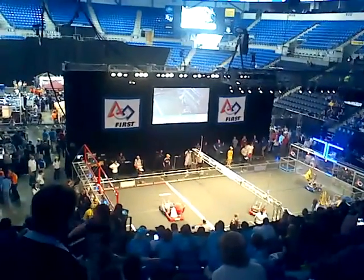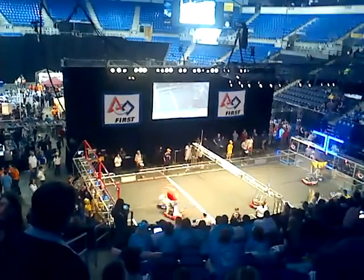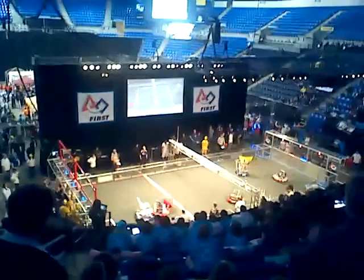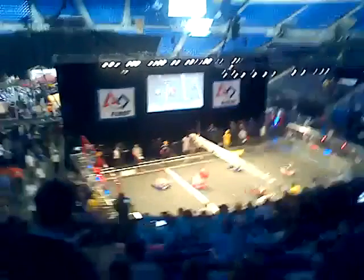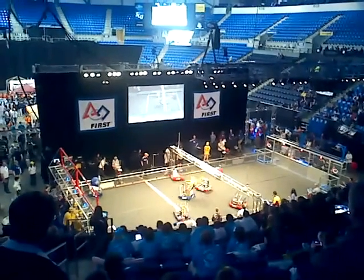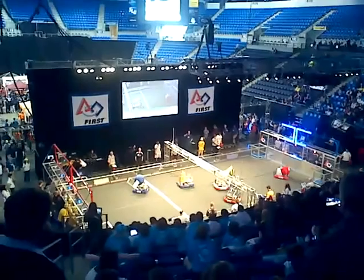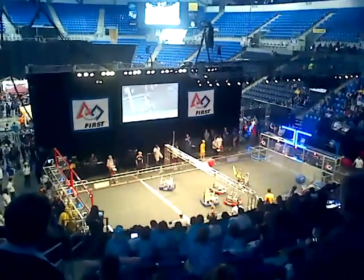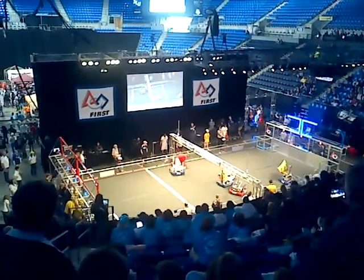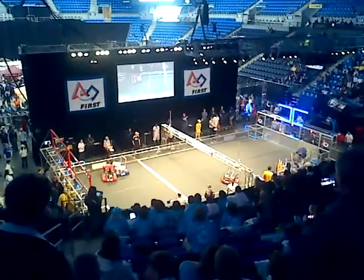We have reached the 30-second mark. 1706 has shot it. Dang it. Did not go into the locker. Play defense. We don't have a good shooter on our team this time. Come on. Another blue ball goes over that truss. Block him.